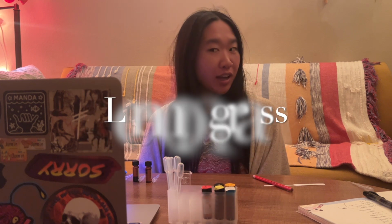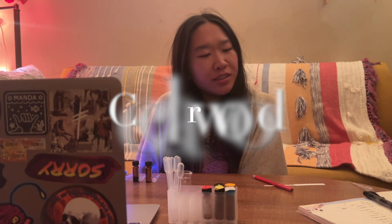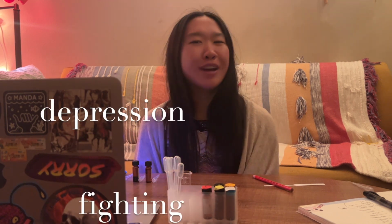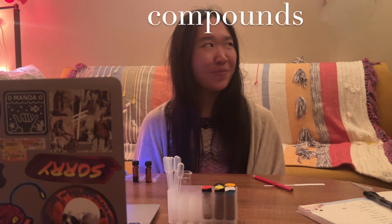Club Smell. We are sniffing lemongrass, cedarwood, chamomile, clary sage, a lot of depression-fighting compounds. And then I'm going to blend them together, and I'm aiming for something that is lemongrass-centric, but rooted with some woodsiness and some carrot seed, and also with some facets playing up the sort of floral part of lemongrass.